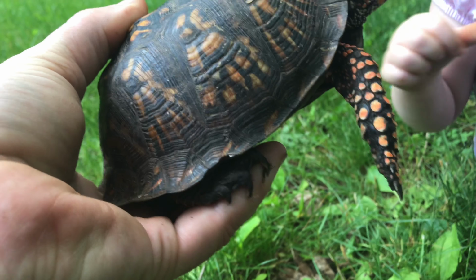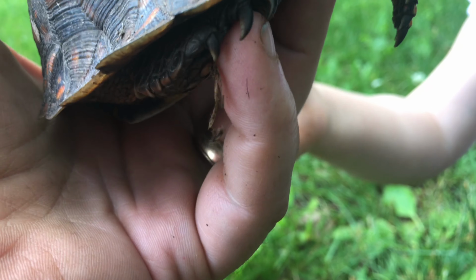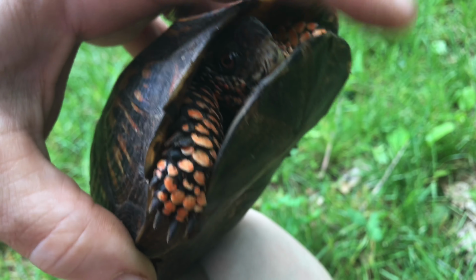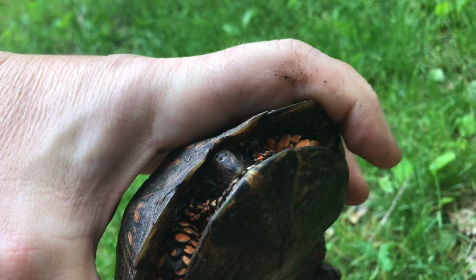And males will also have these big claws. He has big, strong back legs. Males have those too. And since he's a box turtle, I don't want to bother him too much, but if you look, see, he can close up. He can close like a box. That's why they call them box turtles.